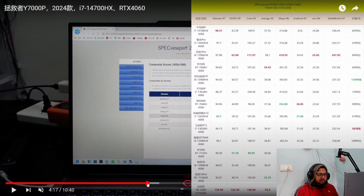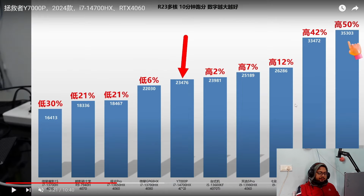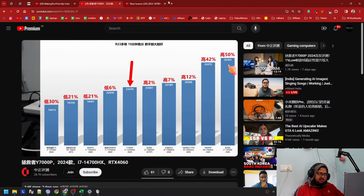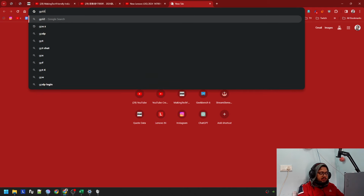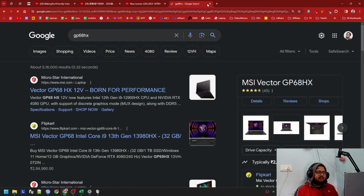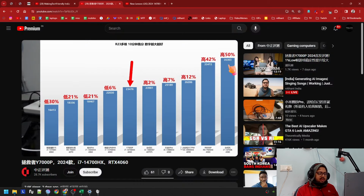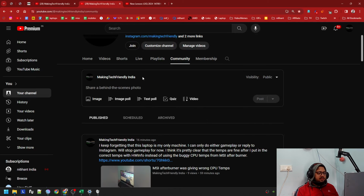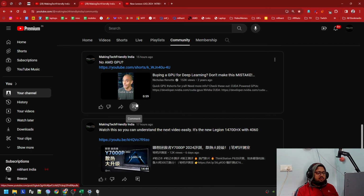It is not in some weird mode or something. So yeah, the Legion 14700HX can boost the CPU a bit more. It gives you a score of about 23,400. The GP68HX, I think it's the MSI Vector, the last year's 13700HX, gives about a 22,000 score. The 14700HX gives about 23,476 score.